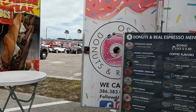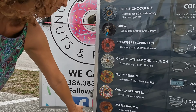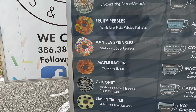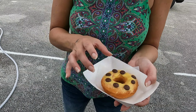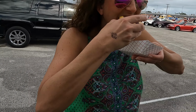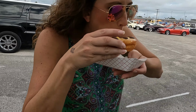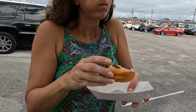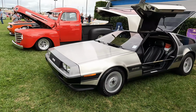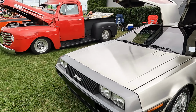Lemon truffle. Which one? Show me. And I'm going to get the coconut. All right, go ahead. Tell us if it's disgusting or not. So gross. Yeah? Oh, yeah. No, it's really good. Yeah? Get your flux capacitors out, everyone.